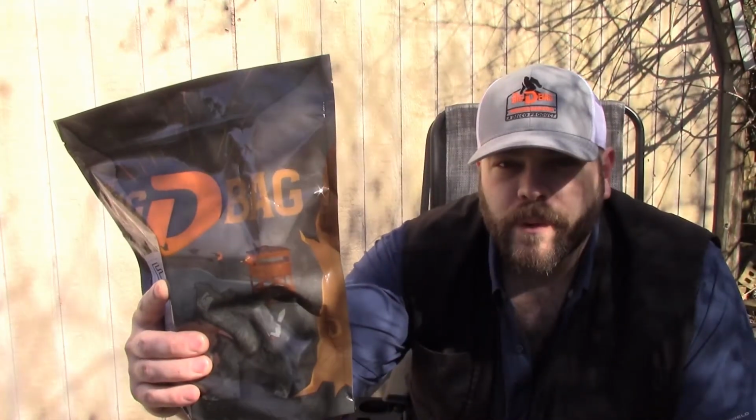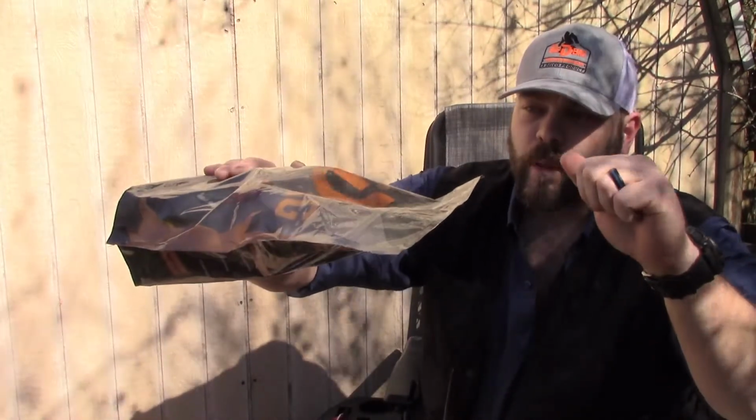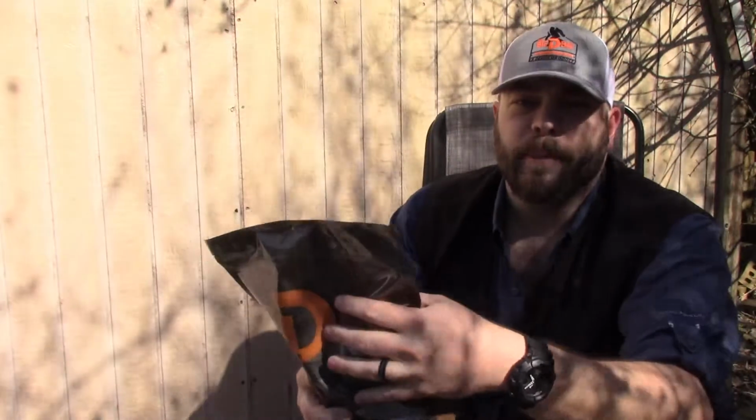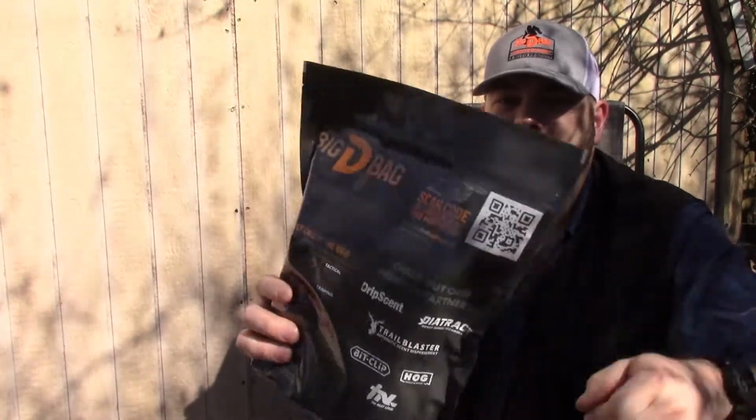It is time for some fruit snacks. Dinos and sharks. Here we go. BigDBag. I don't know if you've noticed, but now they actually seal them and they ship them in just the bag. And you can tell here, I have not ripped this one open yet. So whatever's in here is a surprise to me as well.